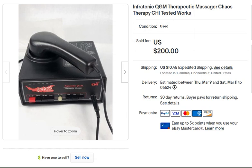This was an outlet find again. Paid $5 or $6 at the Goodwill bins. A therapeutic massager kit. Most of these I saw sold without the handle, so I don't know if the handle wasn't working on theirs or if they just never had it in the first place, but I sold mine as a complete working unit for $200, sold within a couple days of listing. Like I said, got it from the bins, so paid $5.